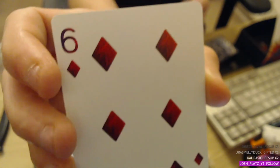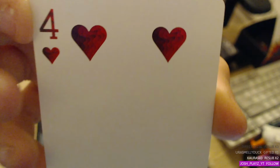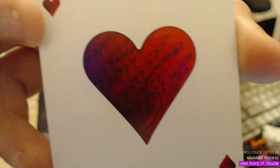There's the diamond. It's got a little bit of topography going on it. Like, it comes out at you. It's a little bit 3D. Same with the heart. Three of clubs. Again, it's got the nice gradient topography that goes down. Ace of Hearts is just a big old version of that nice gradient. That is nice. The Queen of Spades.